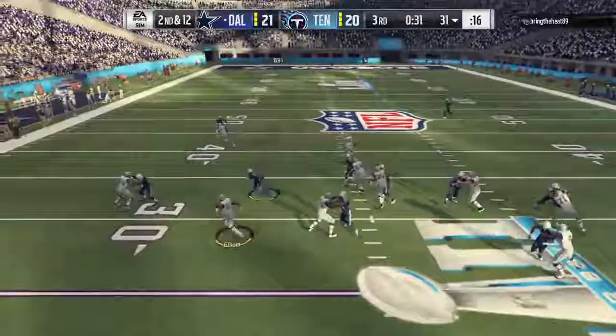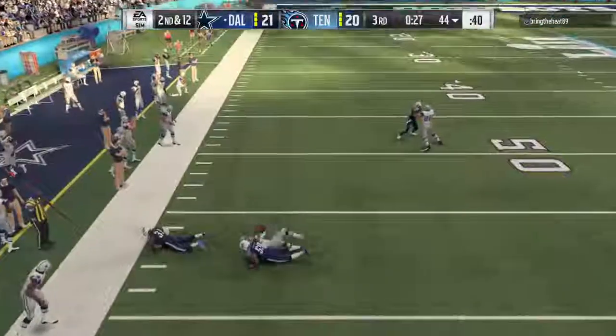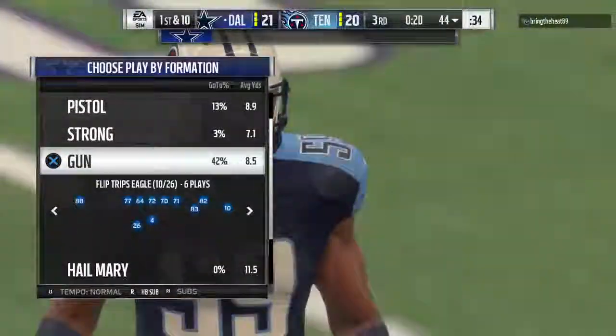They'll run it now out of the gun. And they'll get it up just short of the 45 at the 44. That one goes for 13 yards, and it moves the sticks.